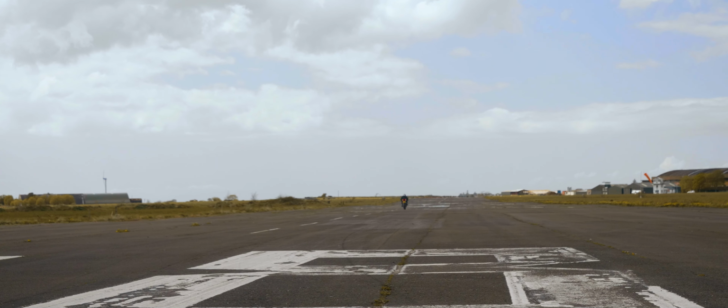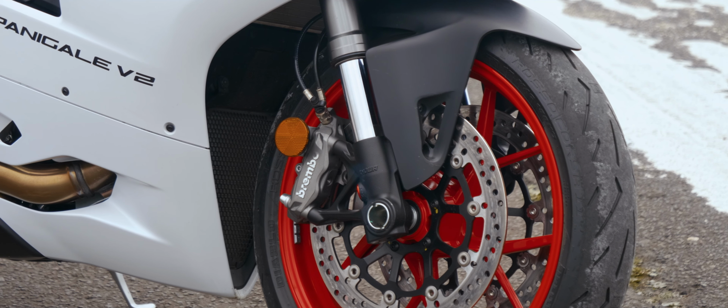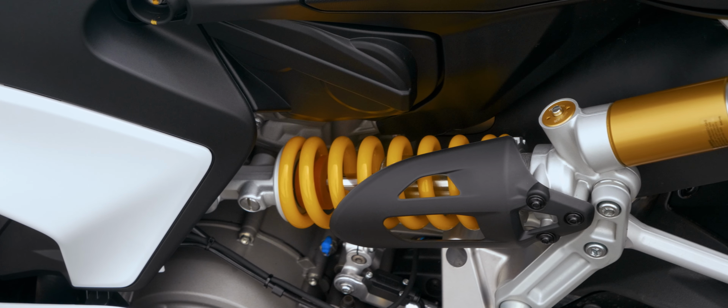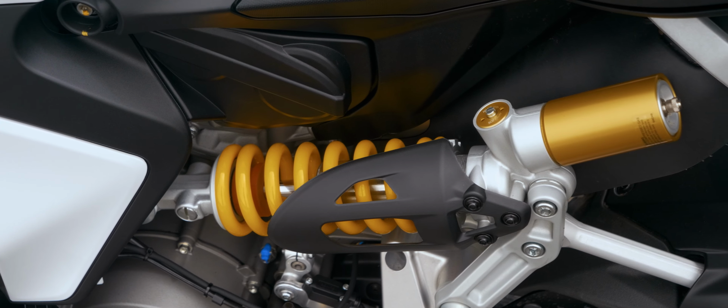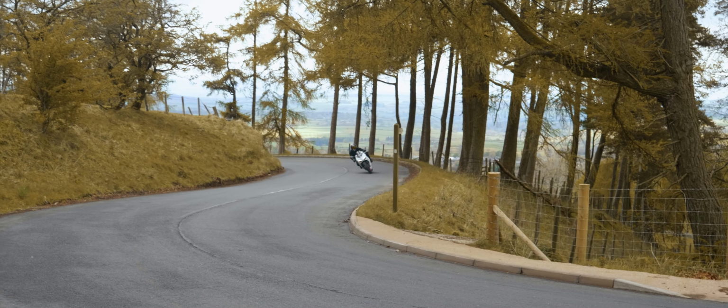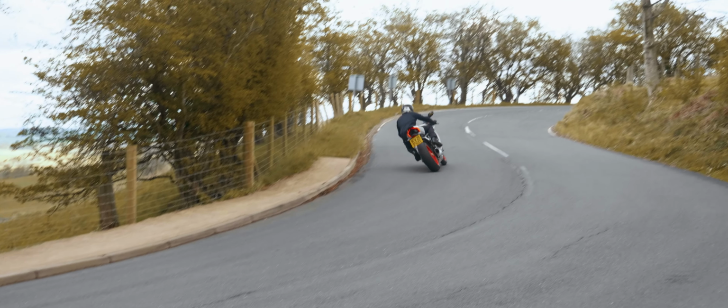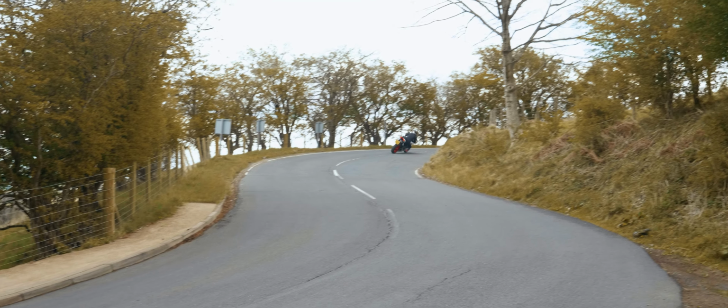Handling wise, the V2 is amazing. Showa big piston forks and a Sachs shock providing the suspension setup. It's a fairly plush setup as it is. It's really nice at handling road going bumps and undulations, but for track I'd probably want to stiffen it up, in particular the shock, but that is all adjustable.